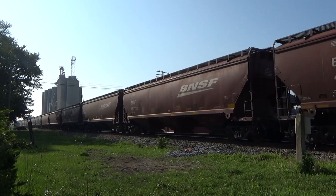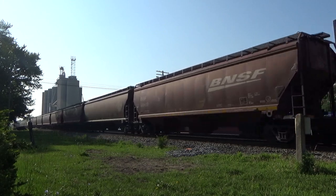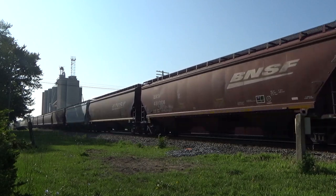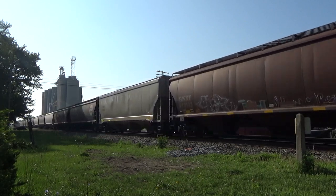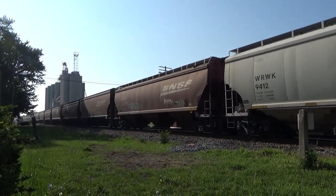Well, that was cool, seeing two CSX locomotives and then two BNSF locomotives. This is a G110 from Brunswick, Maryland to Chicago, Illinois. This one's going to be heading for Cicero, Illinois to interchange with the BNSF there, and then he'll go west from there.